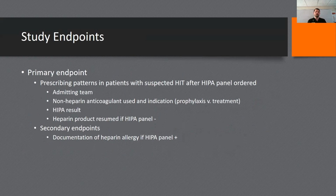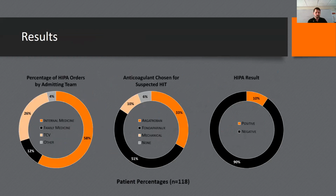The primary endpoint of the study was to assess the prescribing patterns of patients with suspected HIT after a HIPAA panel was ordered. This is broken down by the admitting team, the non-heparin anticoagulant that was used and its indication, whether or not a patient needed prophylactic versus treatment dosing, the HIPAA panel result, and the heparin product, and if a heparin product was resumed if the HIPAA panel was negative. Secondary endpoints included documentation of a heparin allergy if a HIPAA panel was positive.